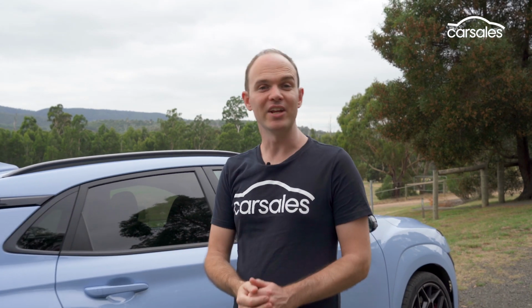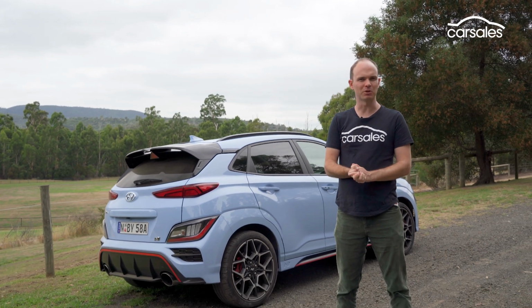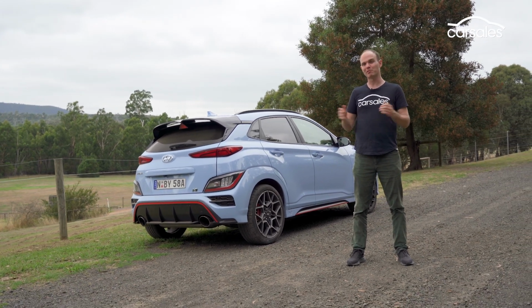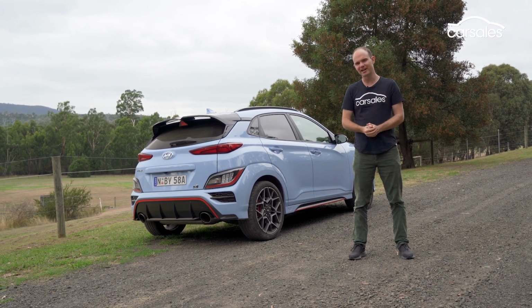That the regular i30N hatch is quicker and more enjoyable to drive probably isn't surprising, but it's also roomier and more practical, so I don't really see the benefit of the SUV packaging. If you do want a sporty Kona, the N Line Premium sacrifices some speed, but you get the looks, the gear, all-wheel drive, and almost 10 grand extra in your pocket.